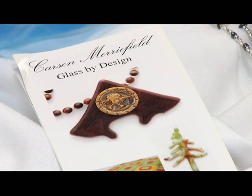When thinking of holiday gifts this season, the Art Gallery of Algoma offers a wide variety of products, some produced and designed by local artists and crafters. Carson Merriefield is one of the artists featured in the Art Gallery gift shop. Carson, how would you describe your collection?